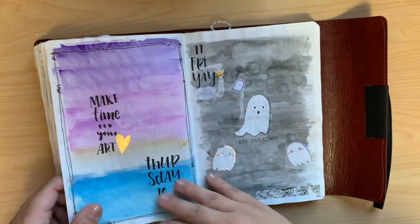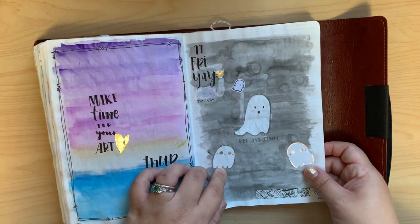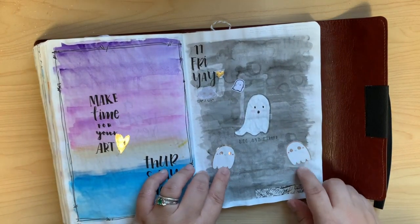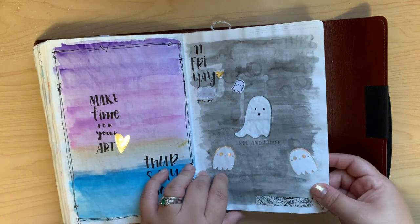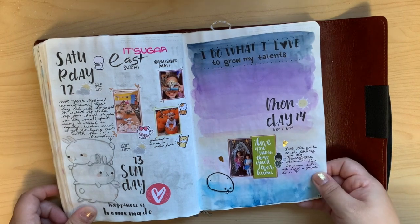Some flowers. This message is for Lindsay. You know who you are. And I went back and added little ghosts. Thank you so much for my pen pal package.